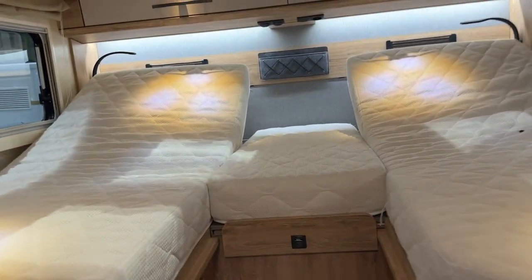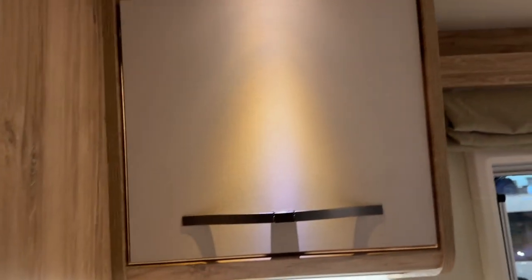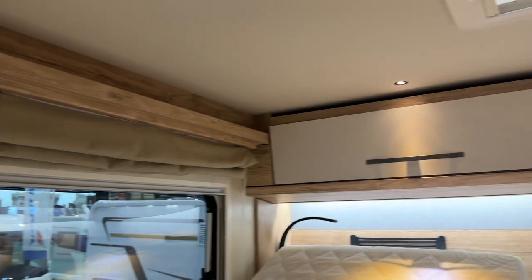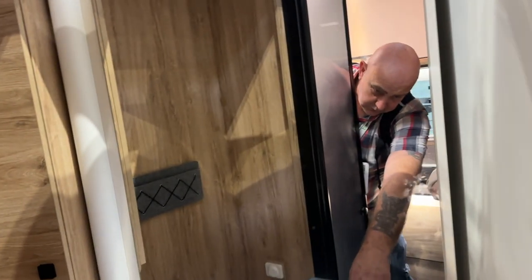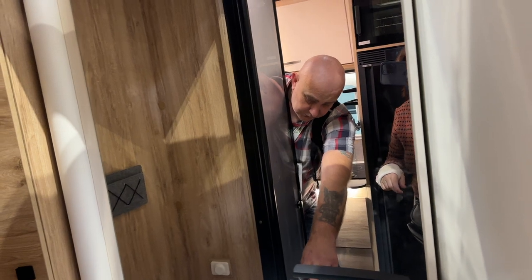I'm just going to go up this way and then we've got a nice little cupboard here, and cupboards up there. Cupboards here. It's a swing wall. Oh, is it? Just for that part. Just for your sink. Bench toilet.